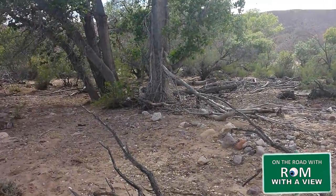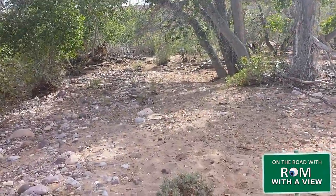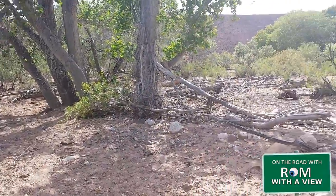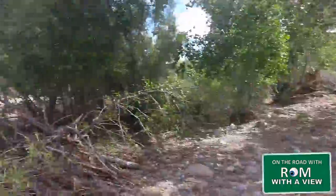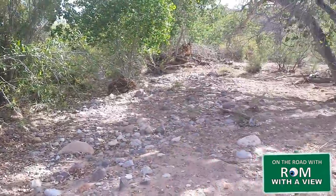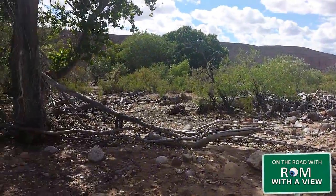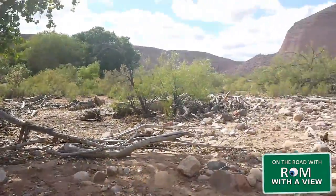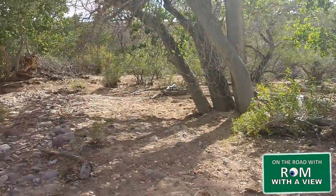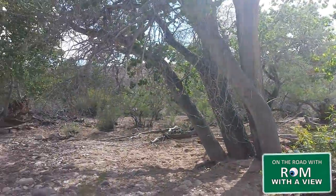As you can see, all this debris is washed down through here. And this was once one channel of the river, but it's no longer here. It's migrated over there. Don't know if I would want to be here when there's a flash flood going on, because that could be quite intense when you look at the size of these logs and sticks and debris that's washed through here. It's got some pretty powerful force to it.